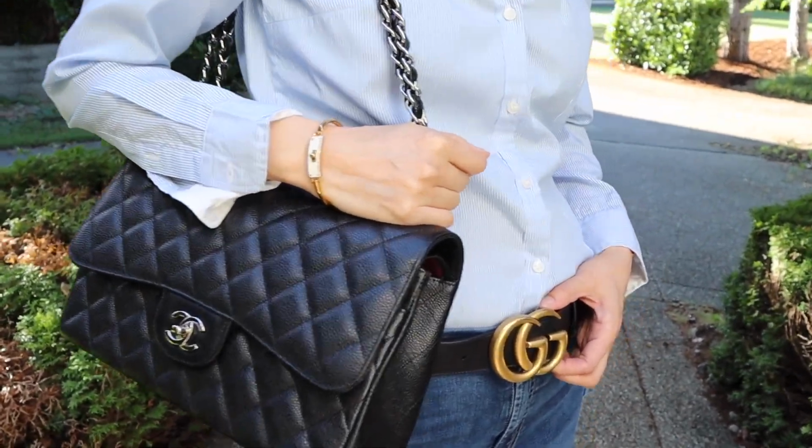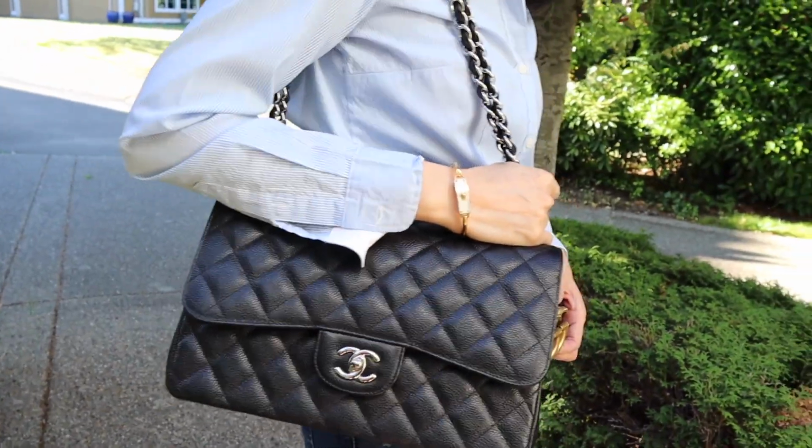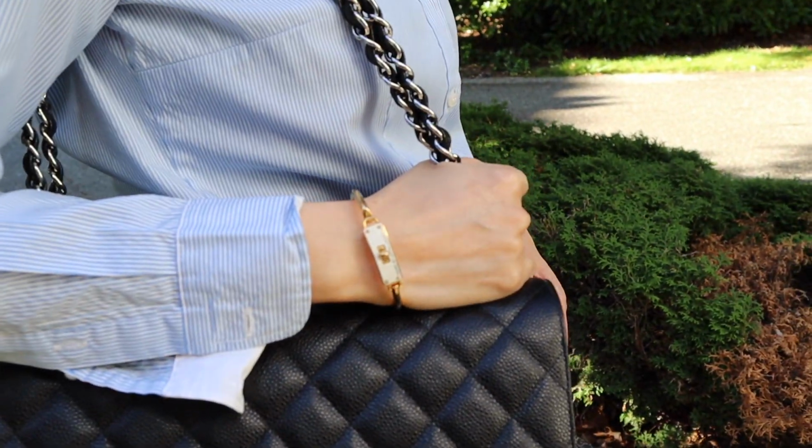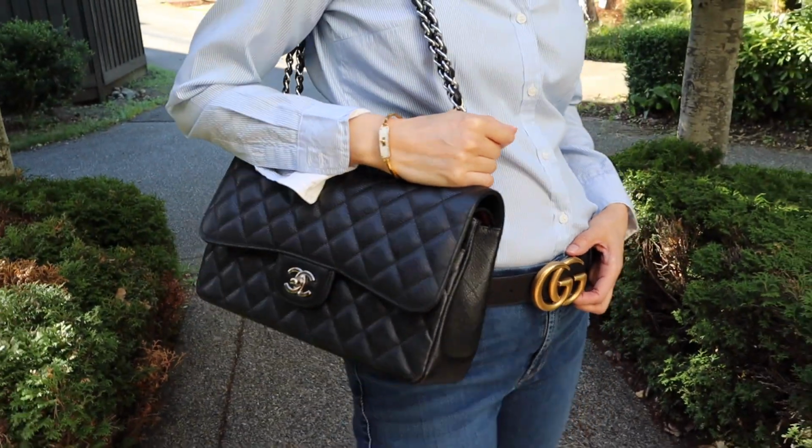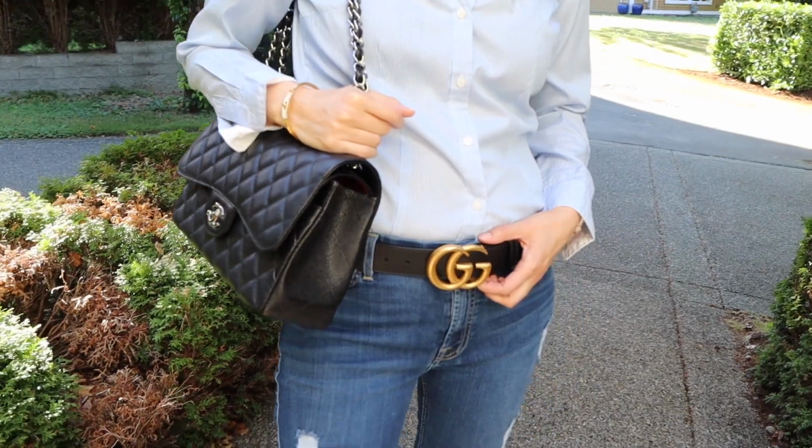So keep that in mind. If you're buying a handbag, ask yourself honestly, which hardware would you prefer the most? And what do you have the most in your wardrobe that will maximize the use of what you have? Okay, enough bag bashing. Let's talk a little bit more about the pros of owning this bag.